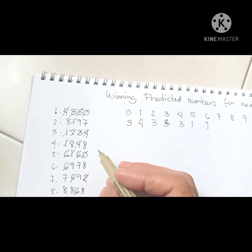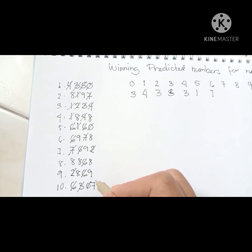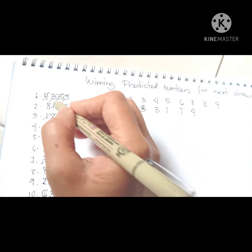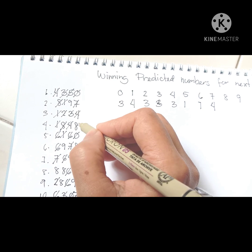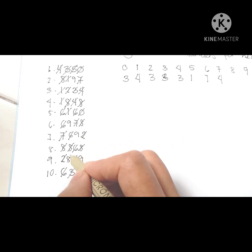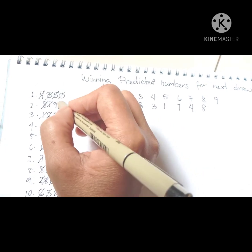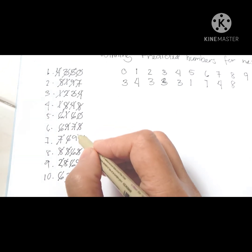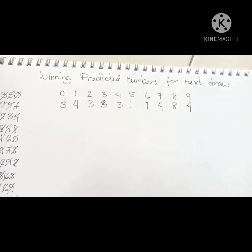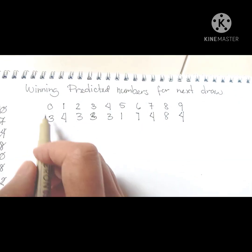And then 7. How many numbers are under 7? 1, 2, 3, 4. So there are 4. Take it down below the 7. The same 8. 1, 2, 3, 4, 5, 6, 7, 8. So there are 8. Put it down. And the last is 9. 1, 2, 3, 4. So put it down under the 9. So here is the first step. The numbers that we categorized under the 10 numbers we have chosen.